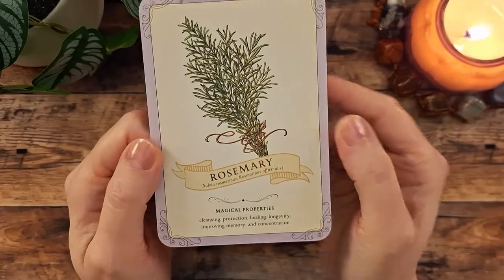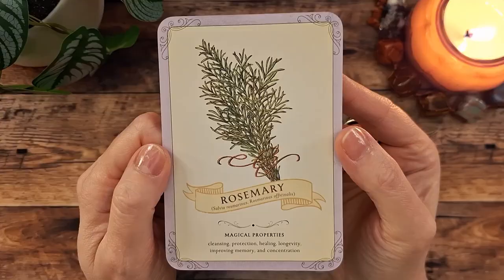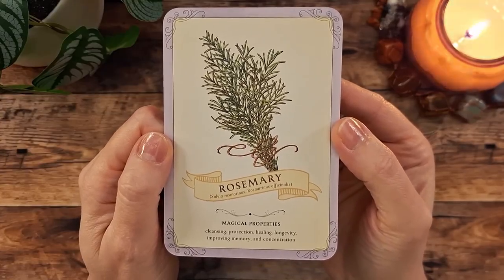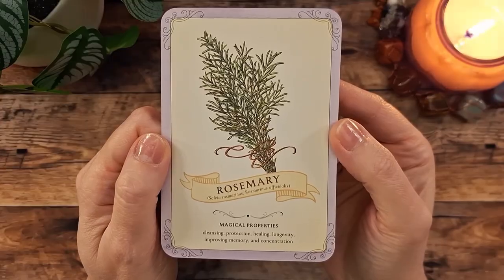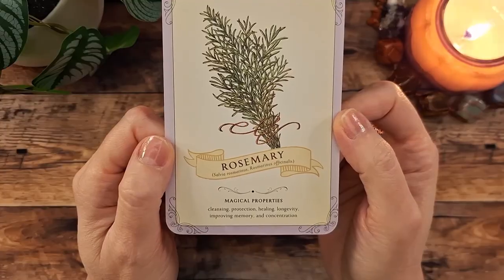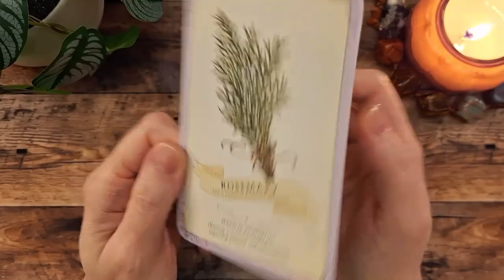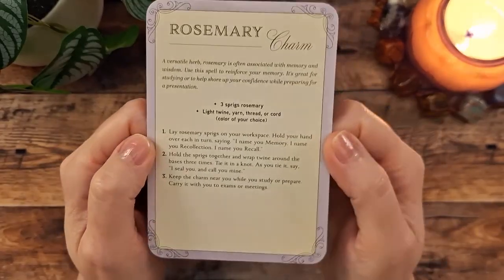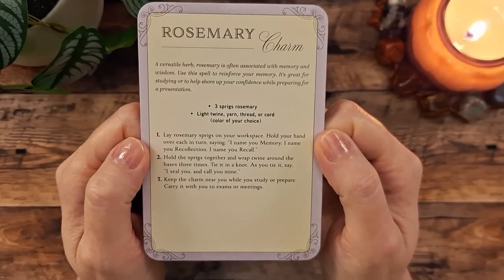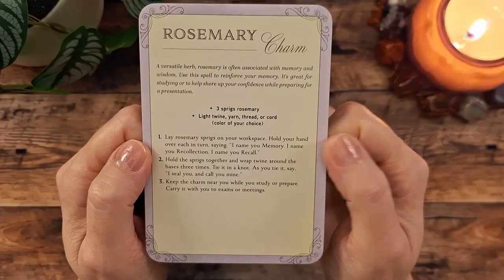Rosemary. I love that they have a lot of the basics, the essential herbs that most witches have right in their cupboard. Magical properties: cleansing, protection, healing, longevity, improving memory, and concentration. Rosemary charm. 3 sprigs of rosemary, light twine, yarn, thread, or cord, color of your choice. I have that.